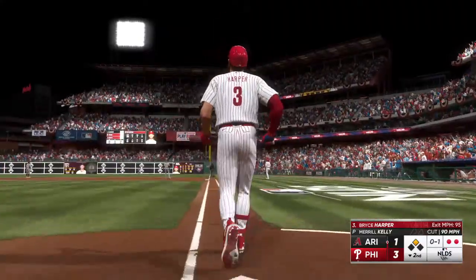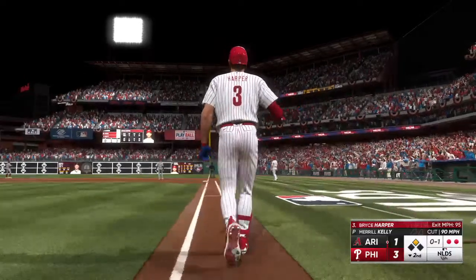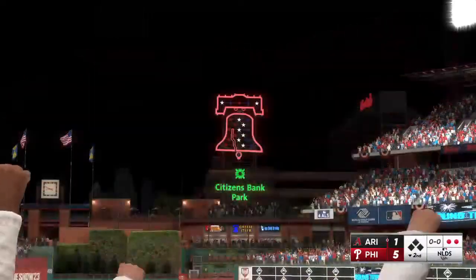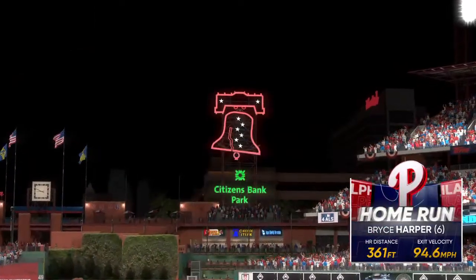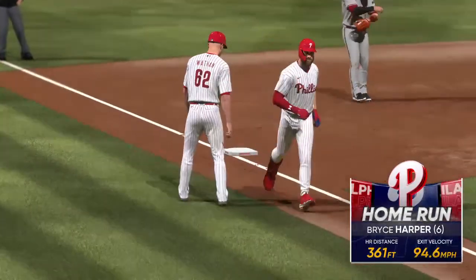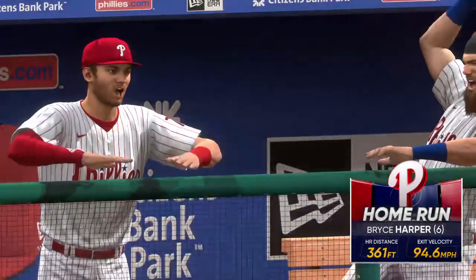And that one hammered. That's back there. Out of here. He powers one out to right field. That's his 3rd home run of the series. And they add on. It's 5-1.